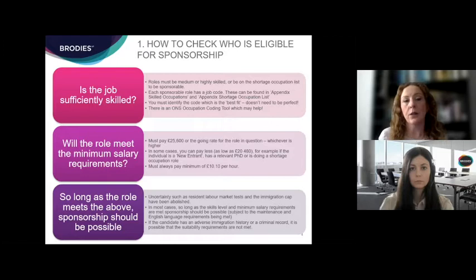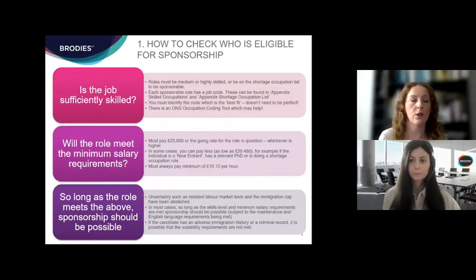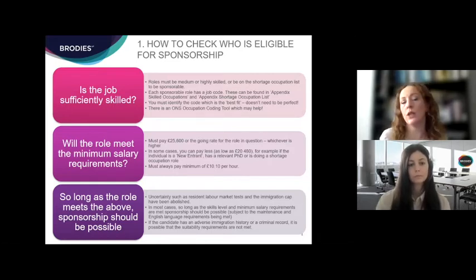And it's ultimately the employer's job to match up the job that you've got with the best fit in terms of a job code. It doesn't need to be a perfect match. It's just a case of looking at what's there and coming up with the closest match possible. And there is an ONS occupation coding tool which you can use if you need help with matching up the job that you've got with the closest job code.